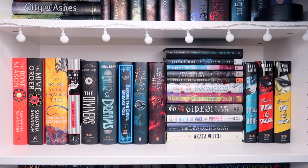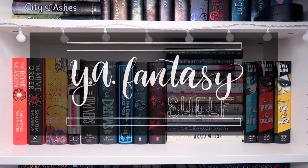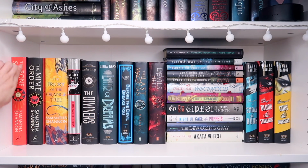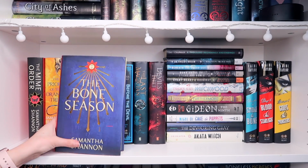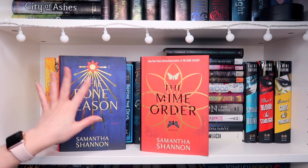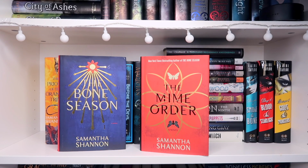Okay, so moving over, we have yet another fantasy shelf, basically. So it kind of started as urban fantasy and then it just merged into whatever needed to fit into it. So we have the first 2 books in the Bone Season series by Samantha Shannon, which these covers are so pretty. Part of the reason that I don't want to continue the series is because the covers were changed. I didn't love The Bone Season either, so I do want to give The Mime Order a try though, but we'll just see what ends up happening.